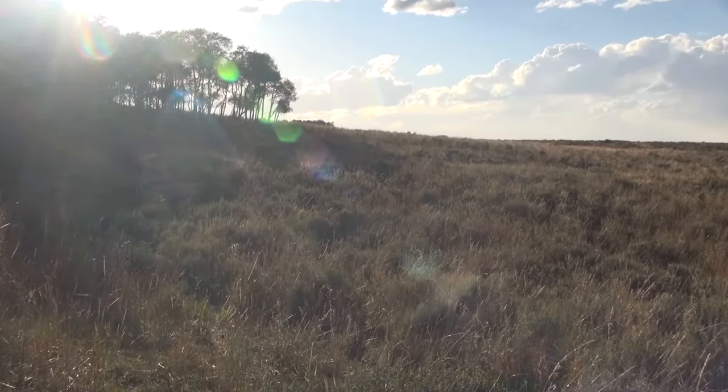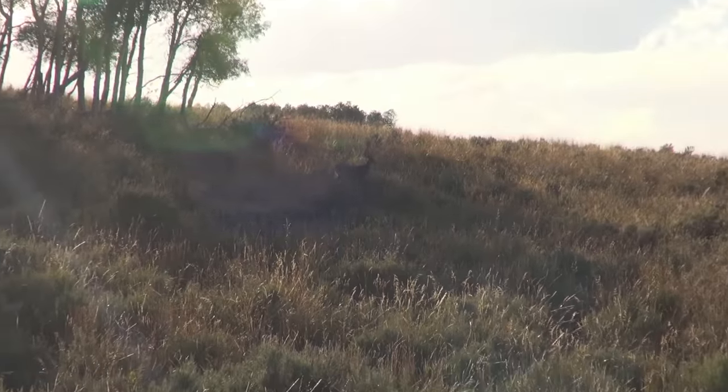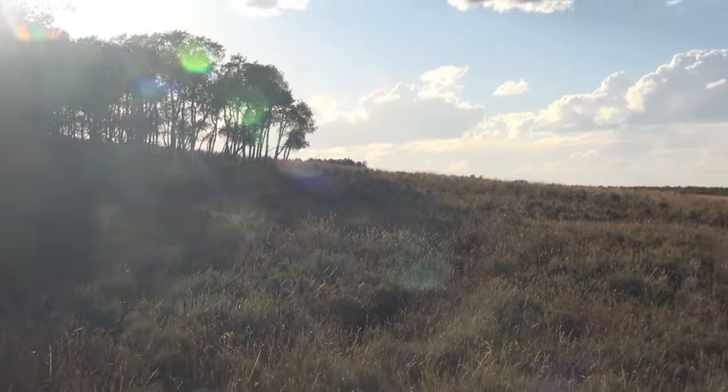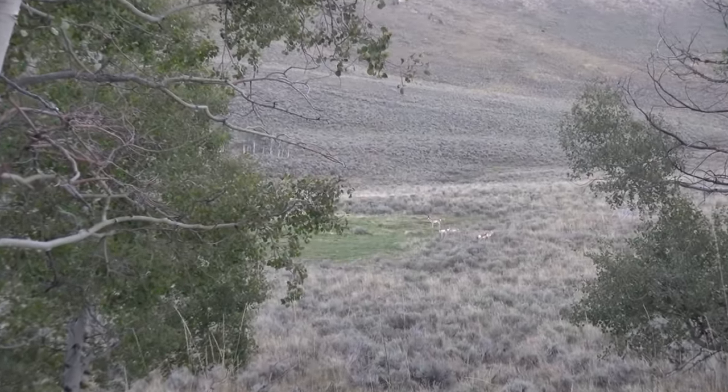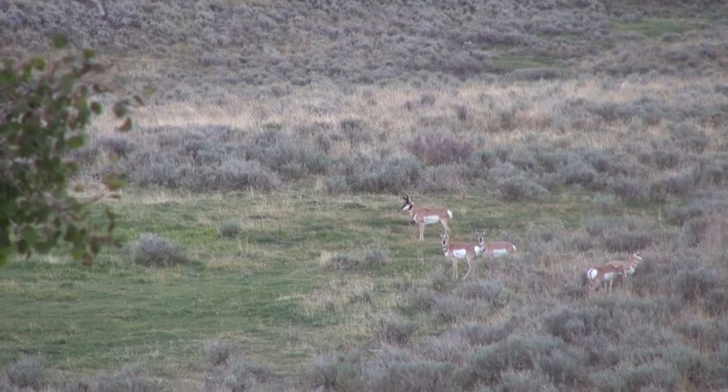So proud to be working with one of the finest outfitters in the state of Wyoming. Not only is this ranch humongous at over 170,000 total acres, as well it has tons of game: antelope, mule deer, and elk, and lots of them.